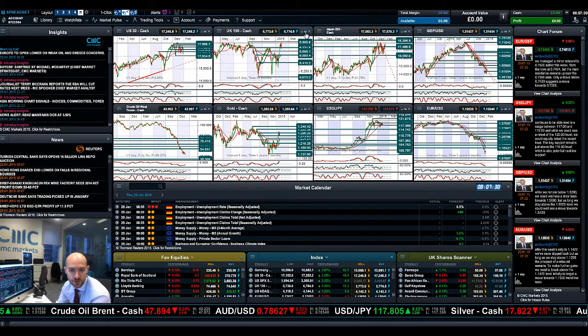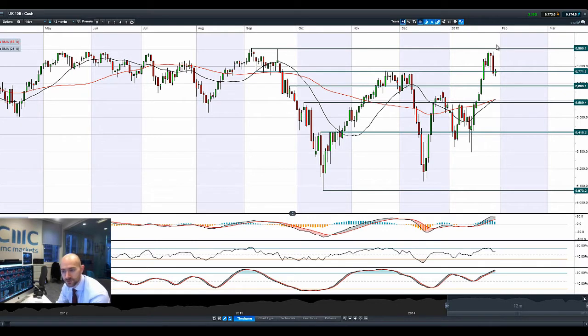So moving on to the UK 100, you can see it's also come off quite aggressively there, stopping still at 67.71 as a potential support level. We actually closed on the wrong side of that last night. We're just poking our head above there right now, but it's been higher, it's getting pushed lower right now. So 66.86 is the next potential support.